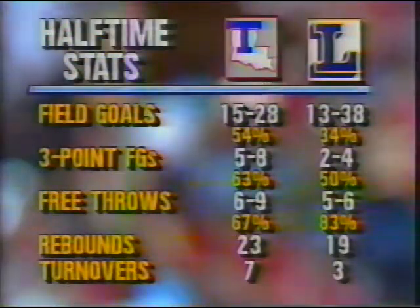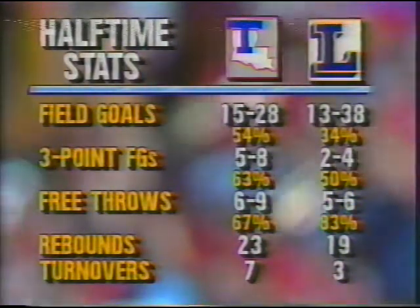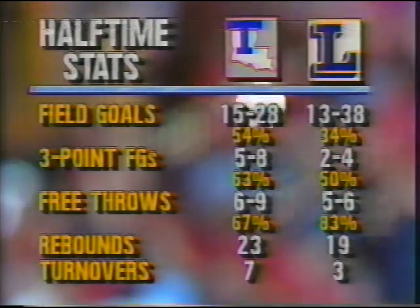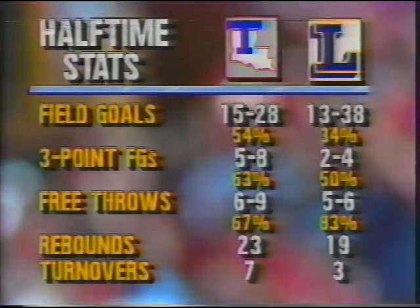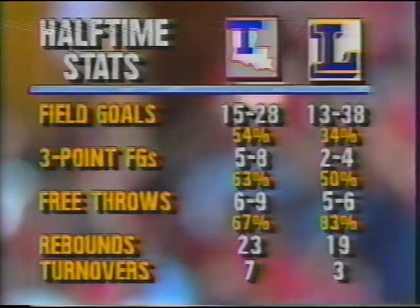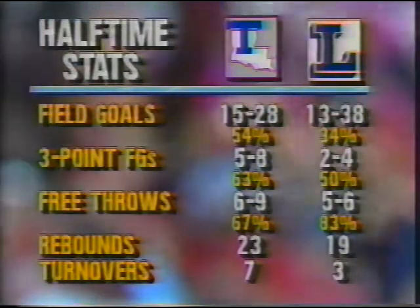From there on, Jack Givens, they've handled the ball very well. Well, you see what they've done from the field, especially what they've done from the three-point range. They've gotten 15 points from out there on 5 of 8. And you see the 34% for LaSalle, so they're struggling offensively. Rebounds 23-19. Tech is leading in that category. But it has been a pretty decent game for Louisiana Tech because they have done a good job offensively.